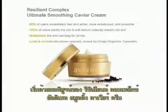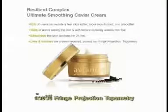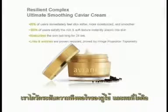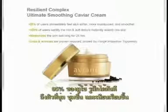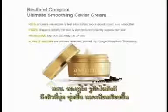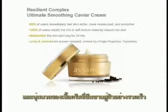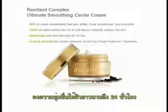Starting from the results of the Resilient Complex Ultimate Smoothing Caviar Cream. At the same time of the fringe projection method, we have performed a consumer test aiming at evaluating the satisfaction of consumers with the use of a product. And these results have shown that 95% of users immediately feel that the skin was softer, more moisturized and smoother. 100% of the users were satisfied by the rich and soft texture and by the immediate absorption into the skin. The moisturizing of the skin was long-lasting because the moisturizing was obtained during 24 hours.